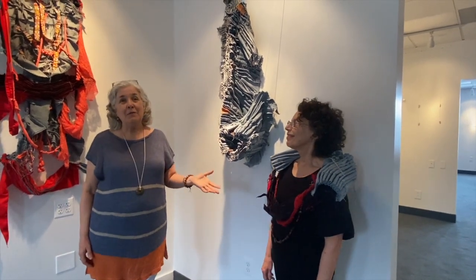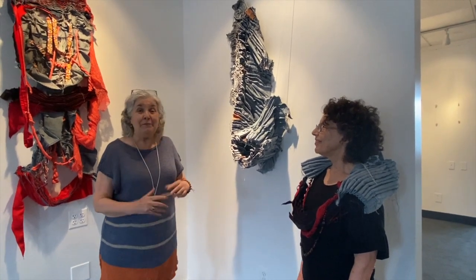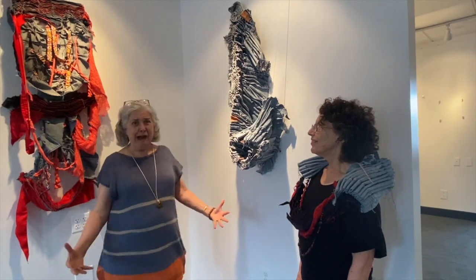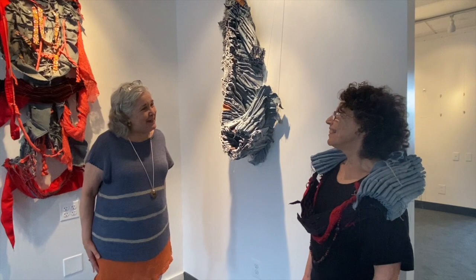Malka is a fiber artist who does completely amazing things with denim and other fairly heavy fabric. She pushes the edge of what we have been offering here at the McLean Textile Gallery. People all morning have been walking in as she installed the show going, wow! So I want to hear about the wow. How do you do this, Malka?